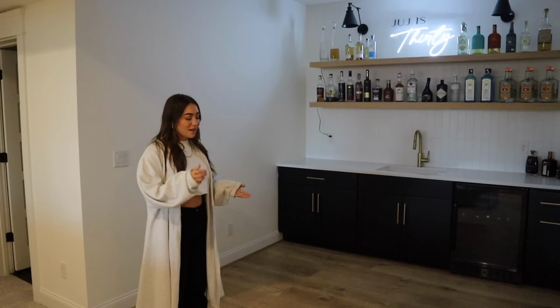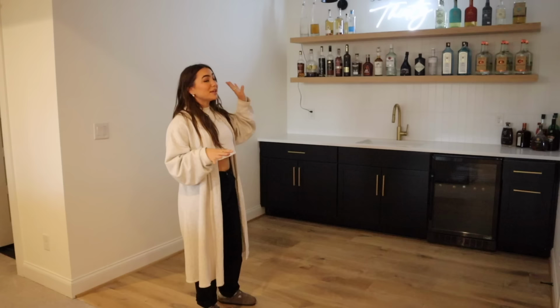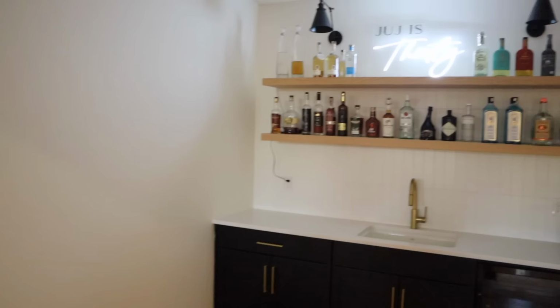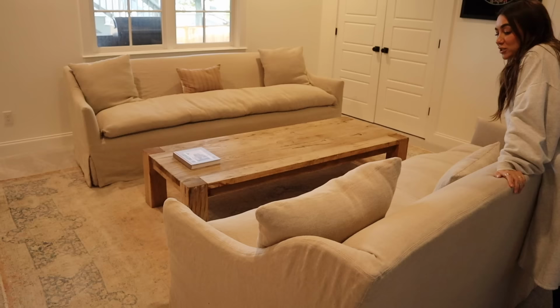Hunter and I have talked about some ideas like building out a little standalone bar, just to make the space even more functional for when we have people over. But it's really cute. We had my 30th birthday down here and they put a bar here and it worked perfectly. So we have a full video on that birthday party if you want to see how we decorated down here and everything. And then we got these beautiful couches from Jenny Kane, which we love.